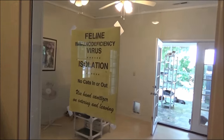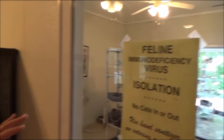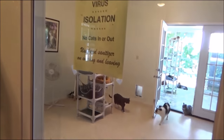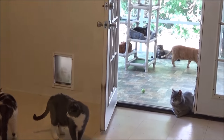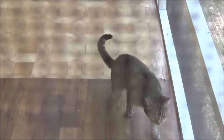This is the FIV room, which is similar to human AIDS. It's feline AIDS. And so these cats, it's really not a very devastating disease, and they stay very healthy, but we don't want them communicating it to the other animals. That's all screen porch, and my late husband came in and remodeled it all for us.